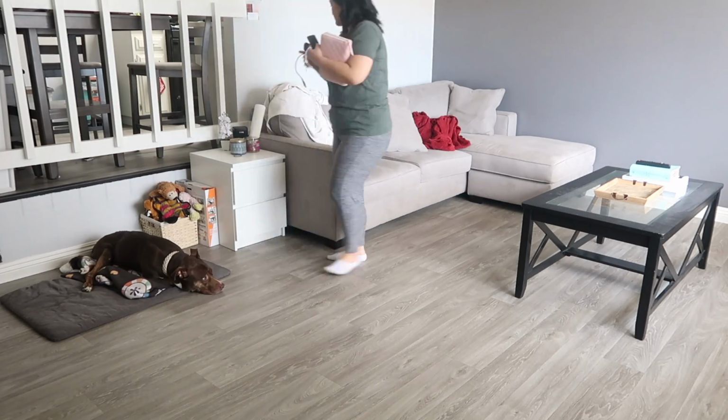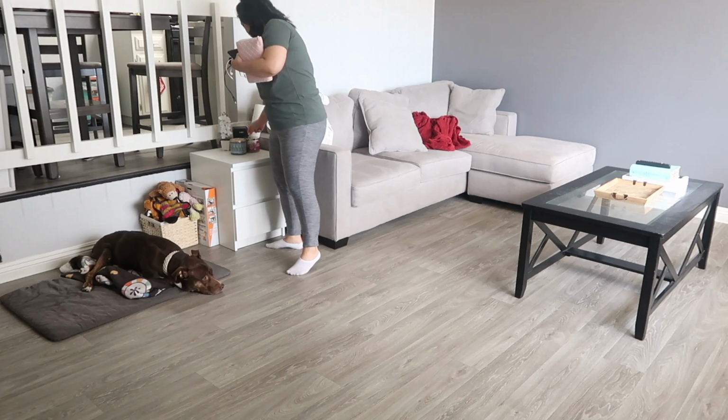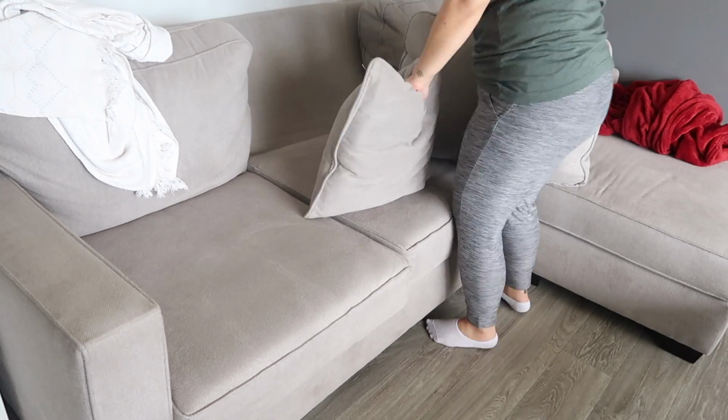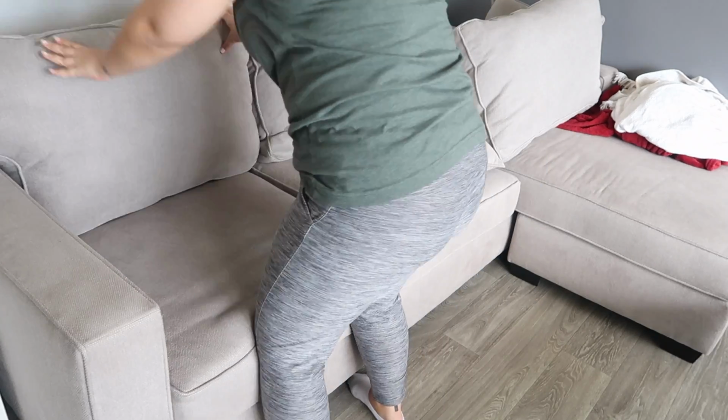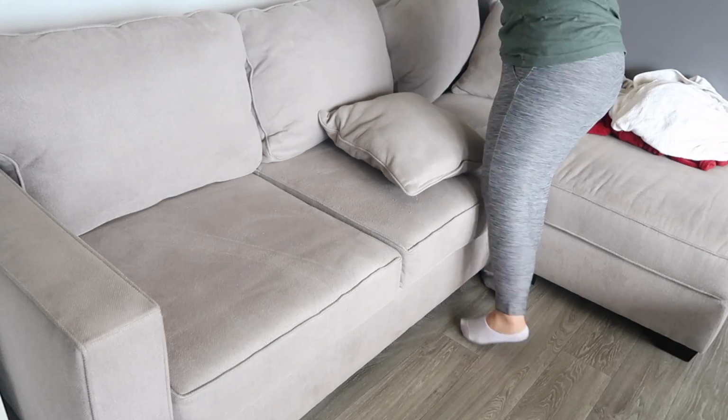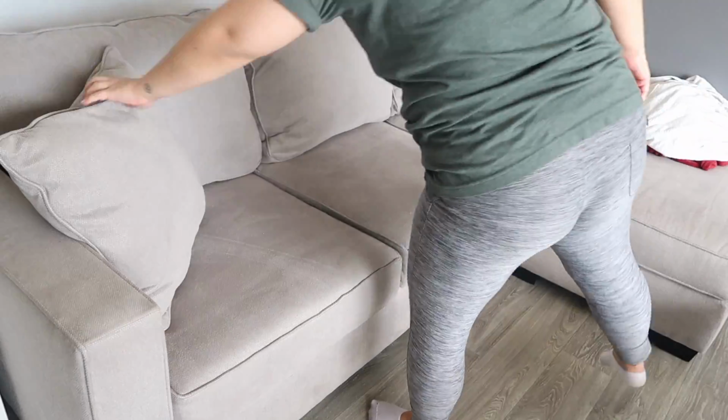One thing that gives me so much peace while I clean is knowing that everything that we own has a home within our home. So everything has a spot where it belongs. And so it makes cleaning up that much easier because you know where everything goes.